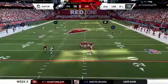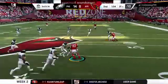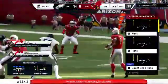Throwing on third and long. Murray. Going right side here, and that's complete. They get 13, but it's not nearly enough. And it'll be fourth down.